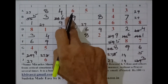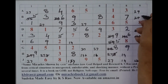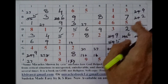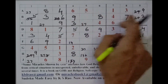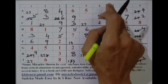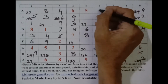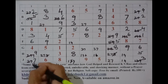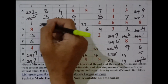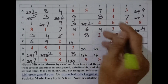And this 9 permits us to disband this pair of 2 and 9. And we write it 2 there. That's a 9 here. And then after writing this 2 here, naturally it is 2 and 7 there, but we got a 2 here. Therefore, let us write our 7 there. And this is 2. Here it is 7. Again it is 2. This is a 7. Then 2 here. It's like playing.